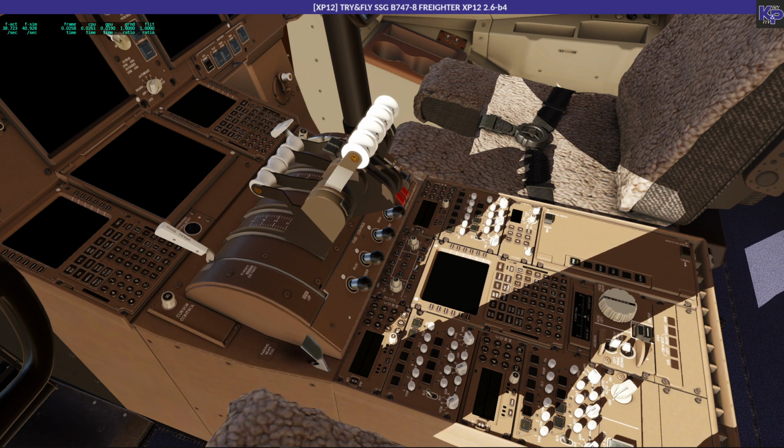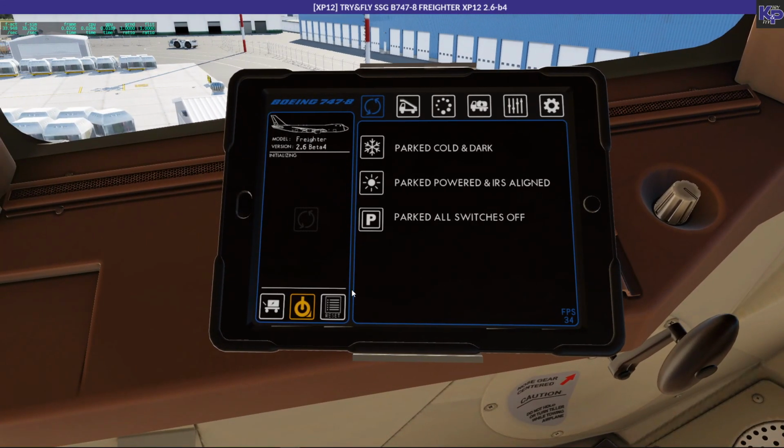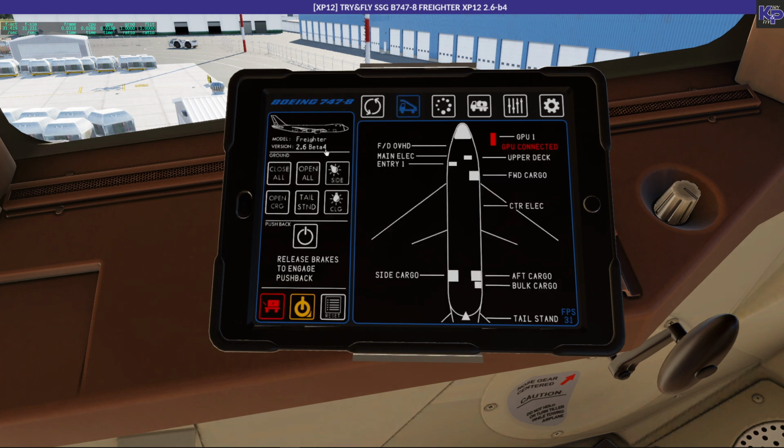So let's put on the park brake. Now this aircraft also has an EFB. In the EFB you can, for example, activate the ground power, which we're going to use, and you can set chocks, which you should not forget to remove. You can have 3 states like park brake, park, cold and dark. I do that now, initialize.